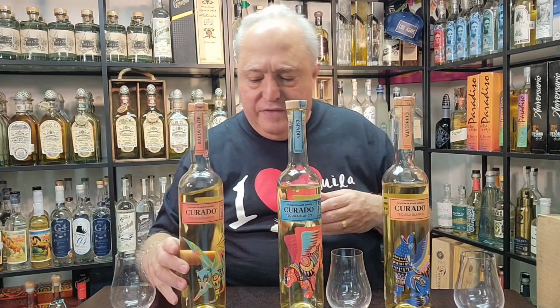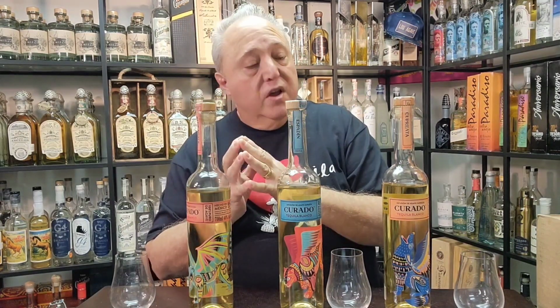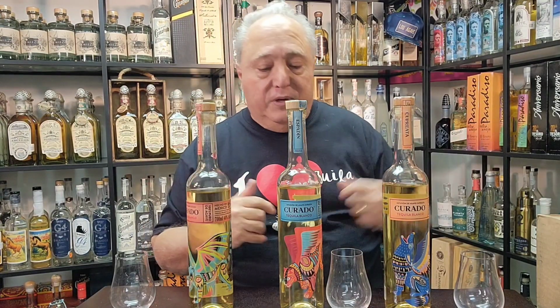But it's Blue Weber agave, 100% Blue Weber, which was later infused with chunks of agave from the different agave plants, okay? We have Espadín, we have Cupreata, and we have Cocido, which is the Blue Weber, okay? So it's really interesting. It's different. It's sweeter than you would expect. Even the Blue Weber was, in my opinion, a little sweeter than normal Blue Weber tequila, maybe because of the extra infusion.